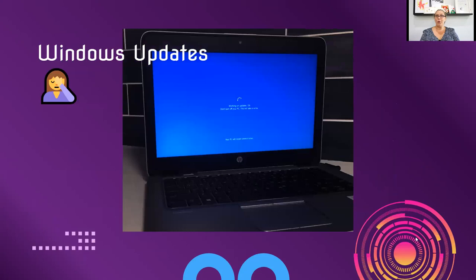Now, Windows updates, this one, the bane of our existence, right? Now I do have a blog article talking about this and a few different options. For example, being able to disable your updates. Now it is all based on Windows 10, and I know that Windows 11 has come out. I will have to probably update that shortly.